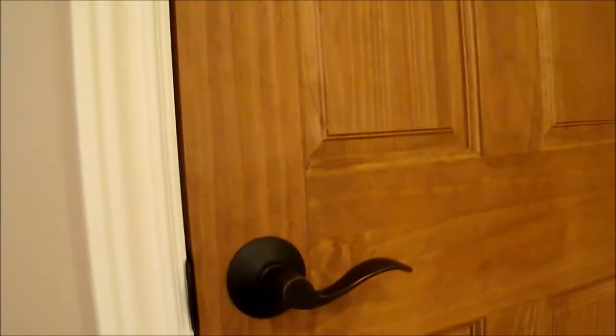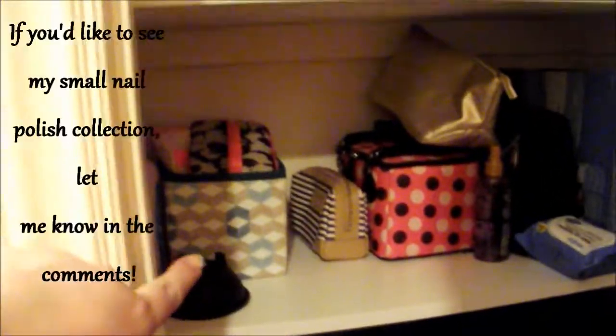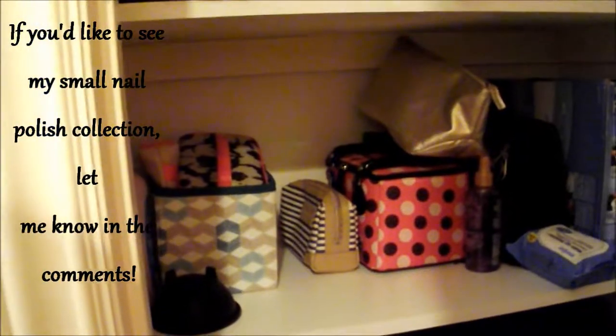So then we got towels and a closet and another closet. In this one, it just has like not really much toilet paper, where my makeup bags used to house all my makeup. And in that little box right there is all of my nail polish. And then there's just an IKEA bag on the floor for dirty clothes.